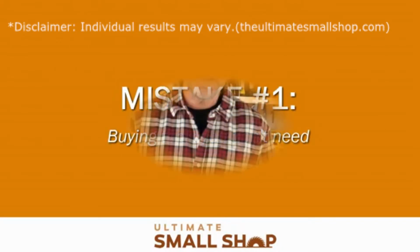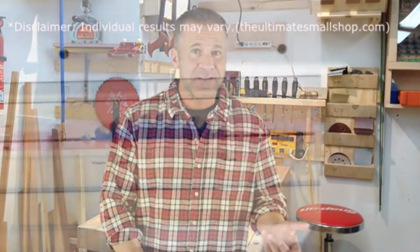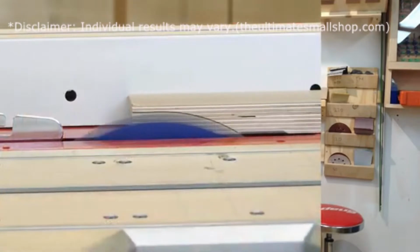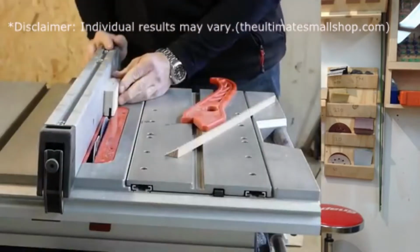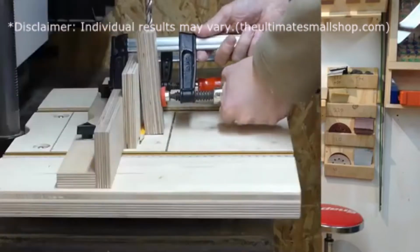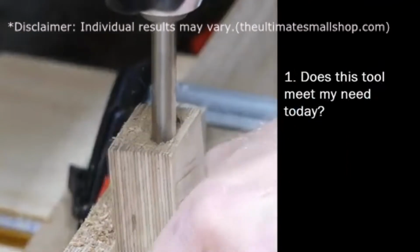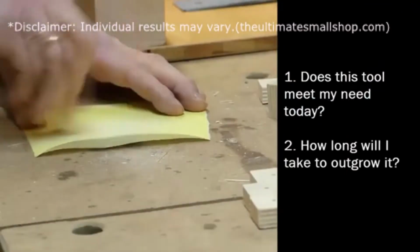I've seen so many people buying stuff that they don't need, and it ends up only being used once. If you don't need the tools yet, or if you don't know if you will need them in the future, you might just end up wasting your money. You should buy tools as you need them. Consider this. Does this tool meet my need today? If it does, how long will it take me to outgrow it?